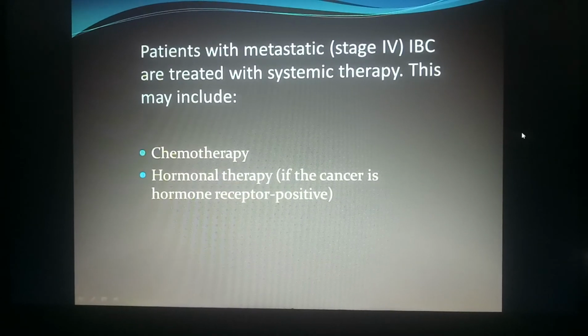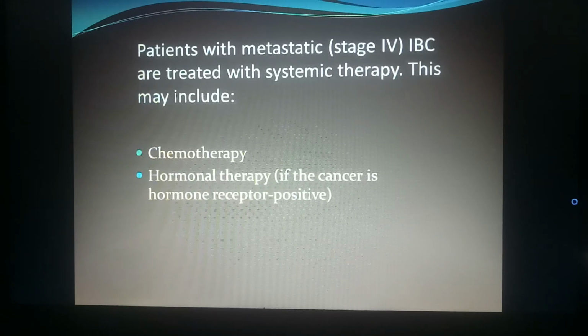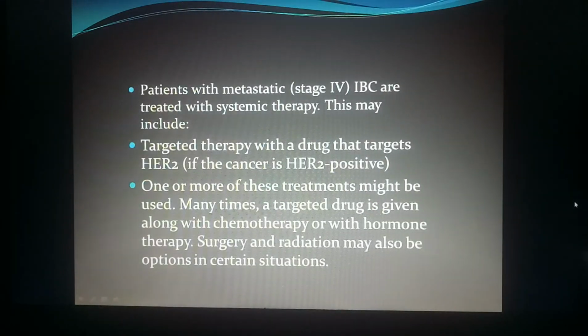Patients with metastatic stage 4 inflammatory breast cancer are treated with systemic therapy. This may include chemotherapy, and hormonal therapy if the cancer is hormone receptor positive. It may also include targeted therapy with a drug that targets HER2 if the cancer is HER2 positive. One or more of these treatments might be used many times. A targeted drug is given along with chemotherapy or with hormone therapy. Surgery and radiation may also be options in certain situations.